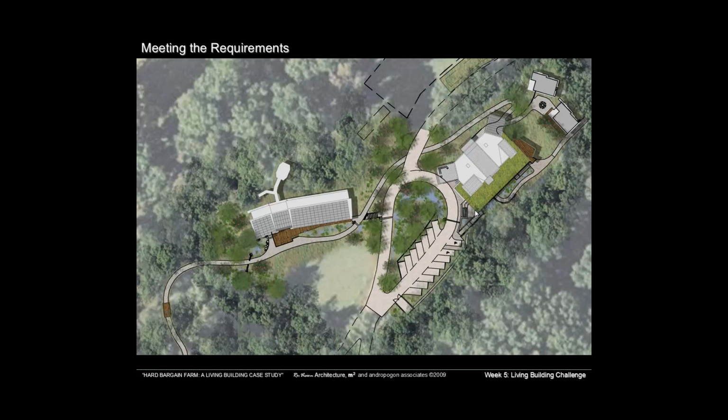Here's a little blow up of the site of construction. And here you see again the sun building, or the grass building. And then there's the moss building with some of these things hanging on. I'll explain what those are. Those are cabins. And now what I'm going to do is show you some of the Living Building Challenge imperatives and how they played out in the design.